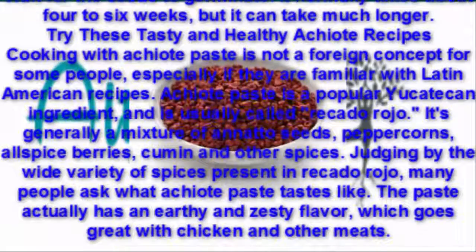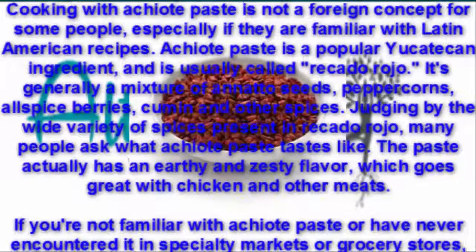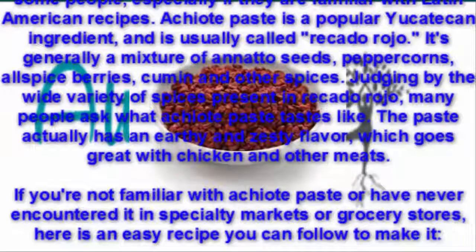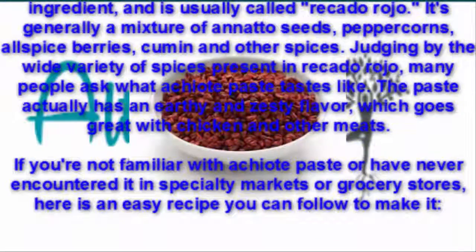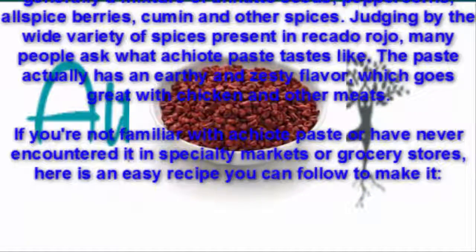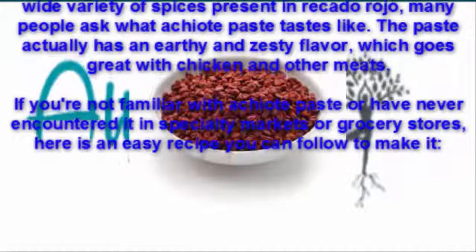Try these tasty and healthy achiote recipes. Cooking with achiote paste is not a foreign concept for some people, especially if they are familiar with Latin American recipes. Achiote paste is a popular Yucatecan ingredient, and is usually called recado rojo. It's generally a mixture of annatto seeds, peppercorns, allspice berries, cumin, and other spices.